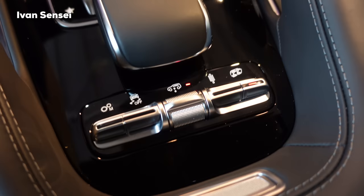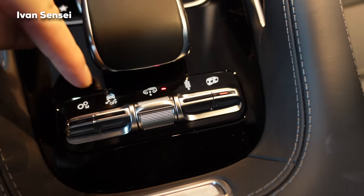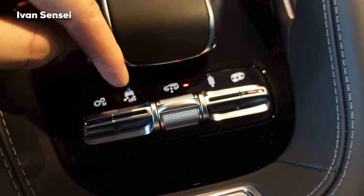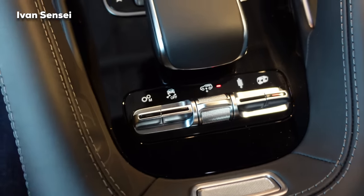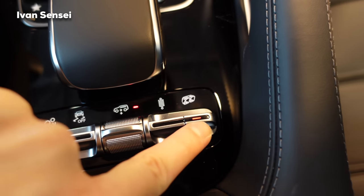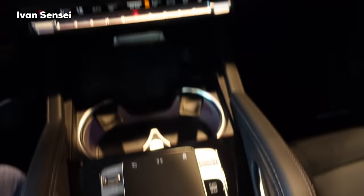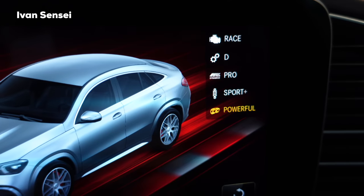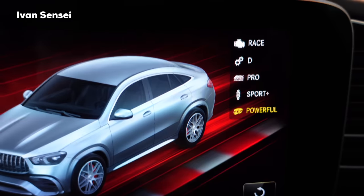Here, also in the center console, you have manual settings for the transmission. You can turn the traction control off. You can set a car with adjustable suspension to different heights. You also have a button for the suspension and the exhaust button. The exhaust button has two modes, balanced and powerful. Balanced is off and powerful is on.